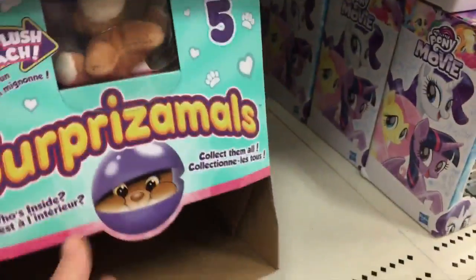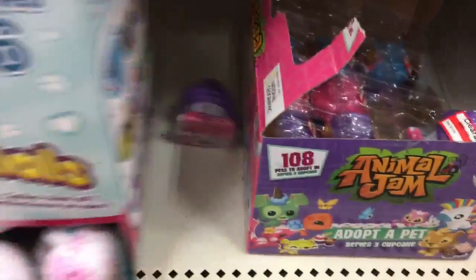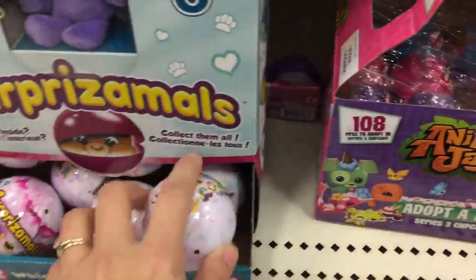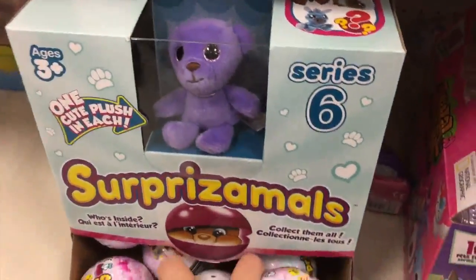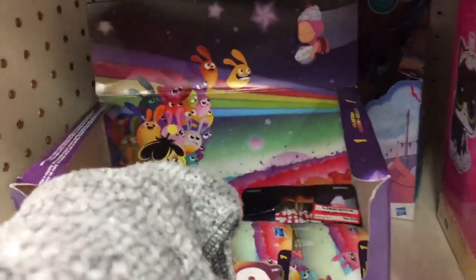Are they all gone? Uh-oh, all gone. One in the box, waiting. But look, we got Series 6. We must have just put those out. Look at the little purple bear. It's very cute. And they got some Hanazuki on sale.